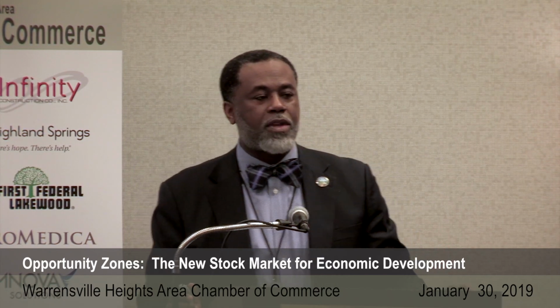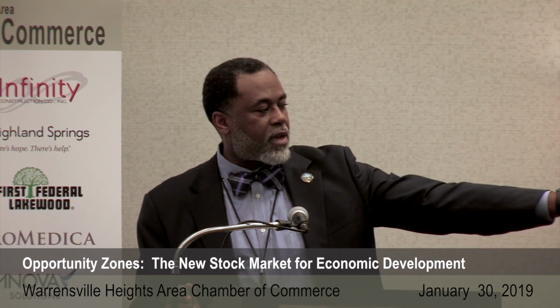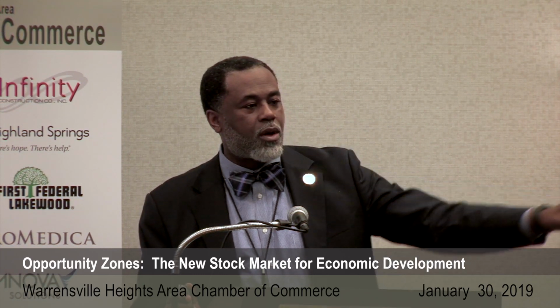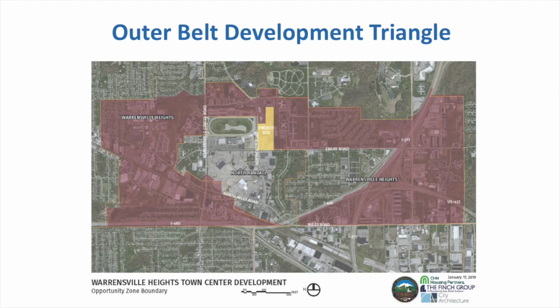So the first thing I want to do is talk a little bit about the opportunity zones that sit within the City of Warrensville Heights. I also have a printout of it, so for anyone who's interested in taking a closer look, at the end, we can do some sidebars here. Warrensville Heights has 3 tracts that sit within an opportunity zone. And what I want to do is break down some of those demographics on those tracts.